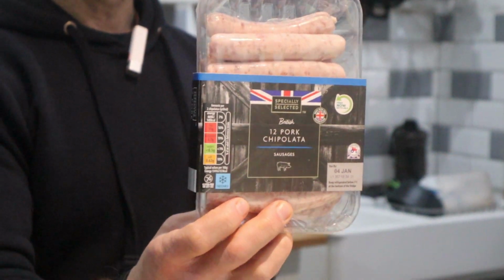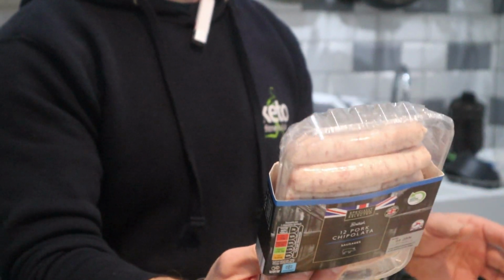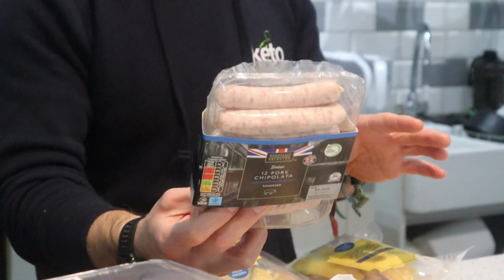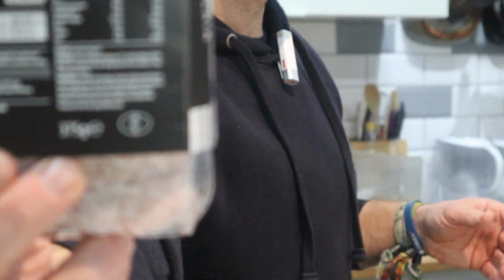This is the Aldi sausages. These are 97% pork. They don't contain any sugar, but they contain a little bit of seasoning, and I think there's a tiny bit of rice flour or something in there.